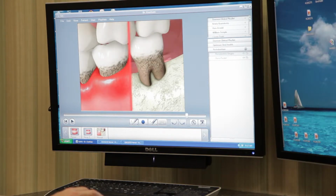You don't always see the dark tartar like you see in this animation. Gums will often be red and inflamed, but what I'm telling you is that the intensity of the discomfort has nothing to do with the intensity of the disease.